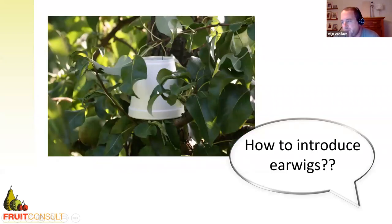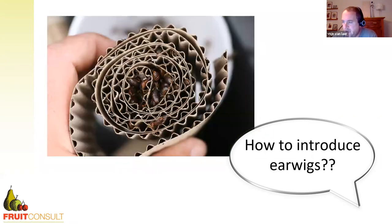You could also use these cups, which we use for research. But in the end, to be honest, not many growers are placing this in the orchards anymore, because the older the orchard gets, you don't need to place something. There are enough places inside the orchards for the earwig to find a place to hide during the day. So it's not done anymore, unless in young orchards now and then, but most of them do not place it anymore.